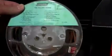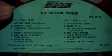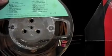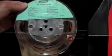So aside from vinyl, the first album came out in other formats. This is a reel-to-reel of the Rolling Stones, England's Newest Hitmakers. Same track selection. And if we open the box, you can see that in a blue label we've got all the songs listed, same running order, same side 1 and side 2, but this is the reel-to-reel, 3 3/4 inches per second speed, which is pretty slow.